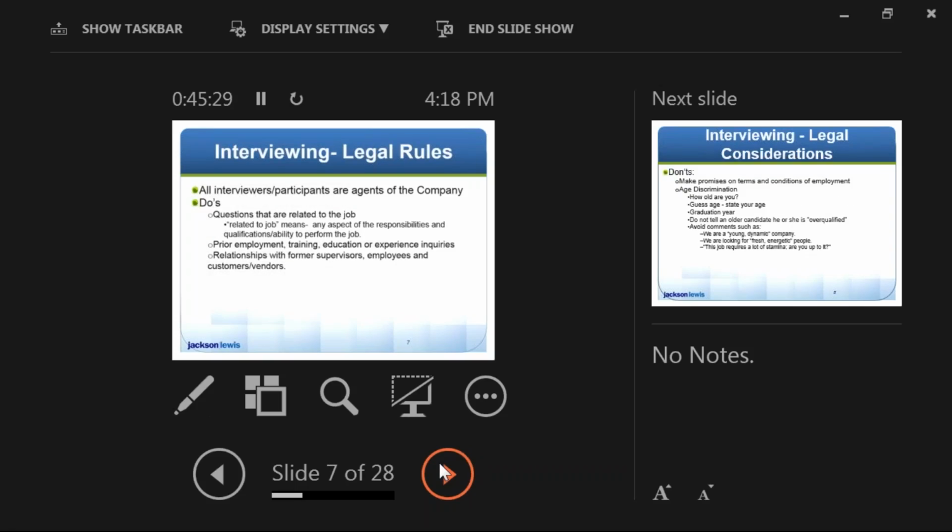All right, some legal rules. These are some do's, and then in the next slide we're going to follow up with some don'ts, and then we're going to get into those actual protected categories. So from a standpoint of do's, questions that are related to the job. This is where a few slides ago I told you, think about having someone actually identify the things that the person does in the course of employment. What are the tasks that the person will be asked to perform? What do your best employees today perform, and why are they the best? Those are the things you're going to want to ask applicants about.